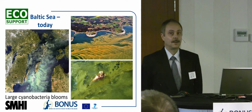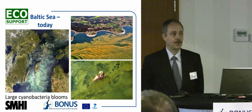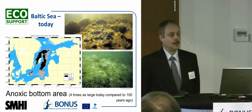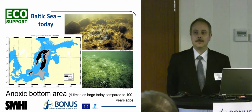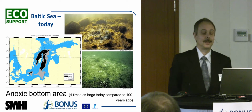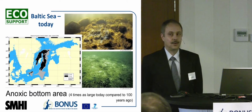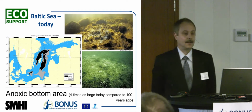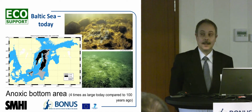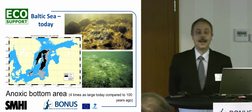So what to do about it? We also have measurements of the water temperature in the Baltic Sea, and we know that it is rising. So ECOSUPPORT had the aim, and now very successfully, to produce a model system to combine the two different drivers: nutrient load changes, either increase or decrease, depending on the measures on land, and climate change.